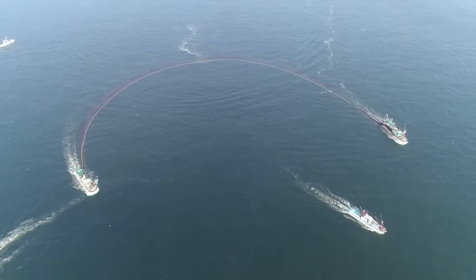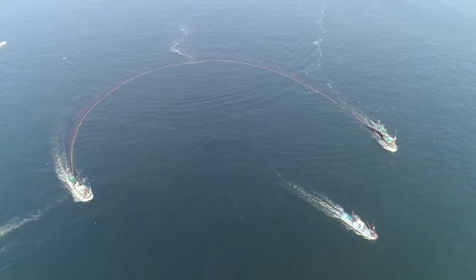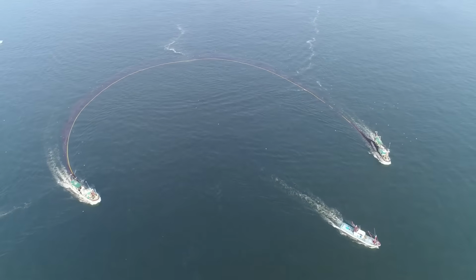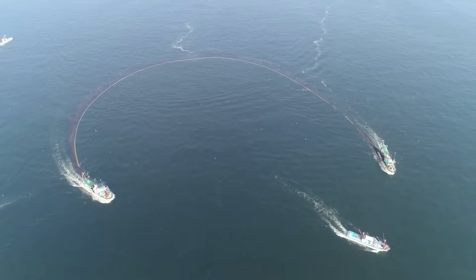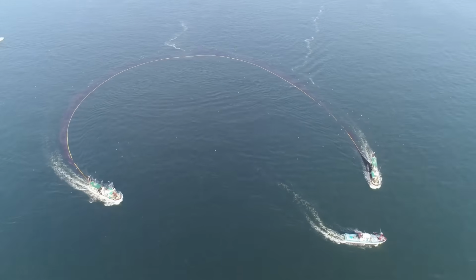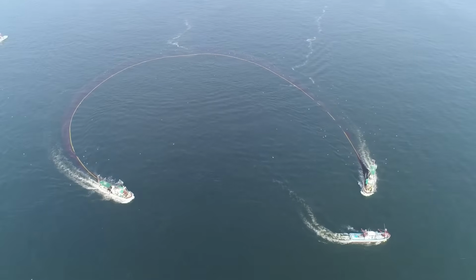As soon as the fish are brought onto the deck, the preliminary processing begins. This is an important part to ensure that the fish retains its maximum freshness before reaching the consumer or the processing plant. High-value fish species such as tuna or mackerel are often prioritized for preliminary processing.